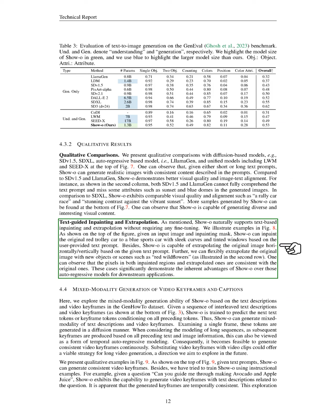We also highlight Show-O's capabilities in text-guided inpainting and extrapolation without needing fine-tuning. For instance, we demonstrate how Show-O can transform a red trolley car into a blue sports car based on a user's text prompt. Furthermore, it can extend images both horizontally and vertically, adding new elements like red wildflowers. The pixels in both inpainted and extrapolated areas remain consistent with the original image, showcasing Show-O's advantages over autoregressive models.